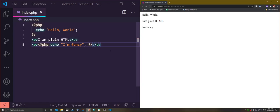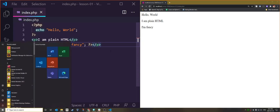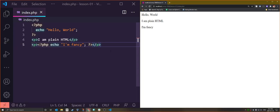In fact, because PHP is used so often with HTML, it even provides some really handy shortcuts. And one of the biggest shortcuts that we have available to us is the shorthand echo statement.